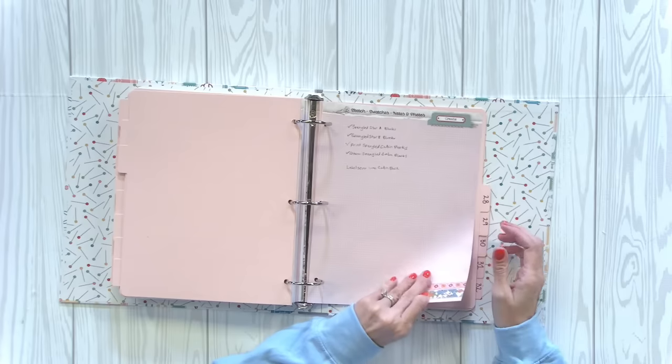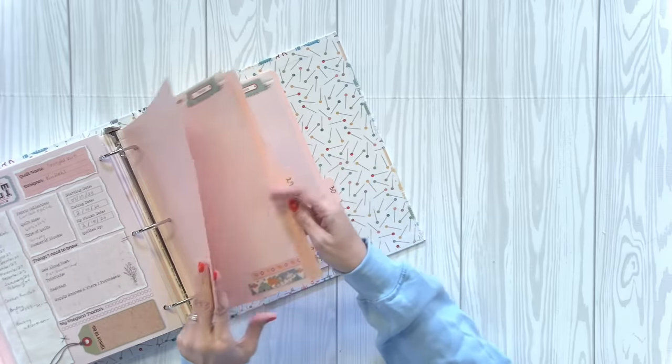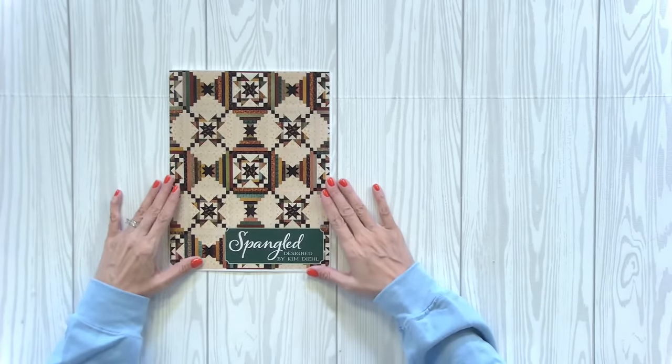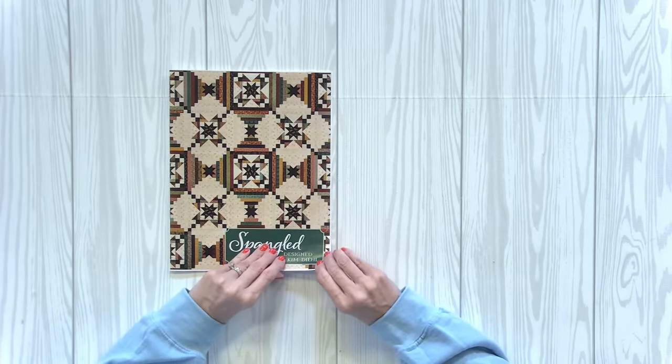And this one, I'm so excited. Okay, this one's almost done. This is the Spangled Quilt. And then after that, everything's empty. Yeah, everything's empty. So that means I can add 5 more. Not really. Not like I really listen. Okay. This is the Spangled pattern by Kim Diehl, published by It's Sew Emma.